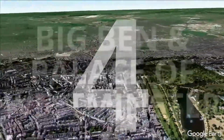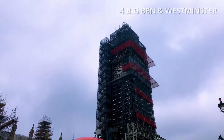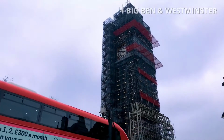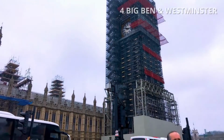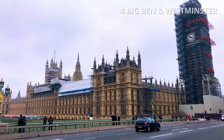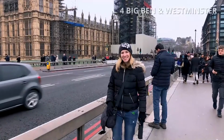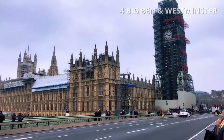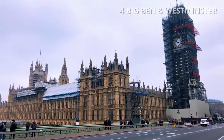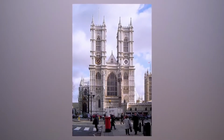Number 4. Big Ben and the Palace of Westminster. This British cultural icon was completed in 1859 and it lies at the north end of the Palace of Westminster, which is the seat of the Parliament of the United Kingdom. The official name of the tower in which Big Ben is located was originally the Clock Tower, but it was renamed Elizabeth Tower in 2012. Unfortunately, Big Ben is being renovated and will not be completed for a couple more years. A few steps away is also an impressive Gothic church, Westminster Abbey.